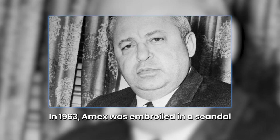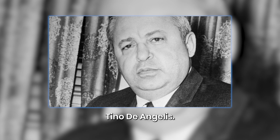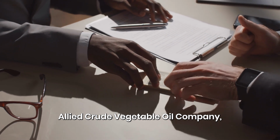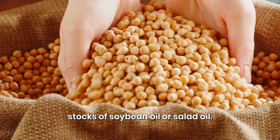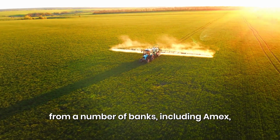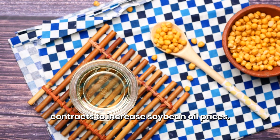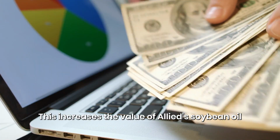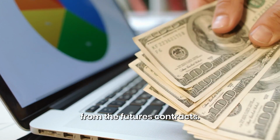In 1963, Amex was embroiled in a scandal that originated with a commodities trader, Tino De Angelis. De Angelis, the founder of Allied Crude Vegetable Oil Company, discovered that banks would make loans against the company's stocks of soybean oil or salad oil. De Angelis used loans from a number of banks, including Amex, to buy soybean oil futures contracts to increase soybean oil prices. This increases the value of Allied's soybean oil inventories, enabling it to profit from the futures contracts.